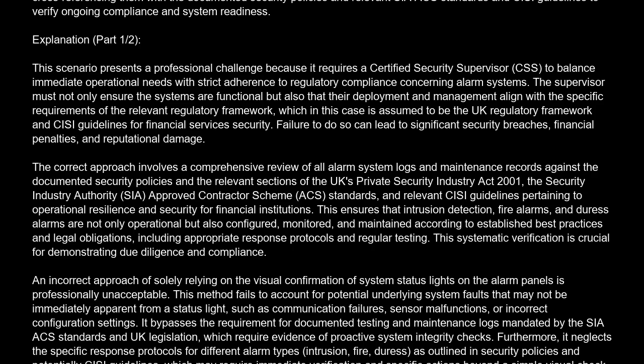Furthermore, it neglects the specific response protocols for different alarm types, intrusion, fire, duress, as outlined in security policies and potentially CSS guidelines, which may require immediate verification and specific actions beyond a simple visual check.